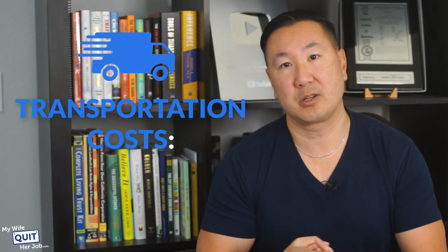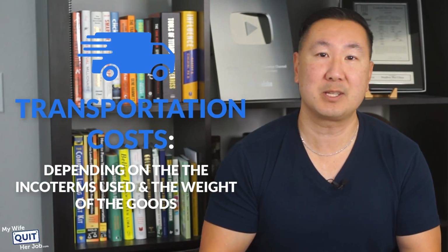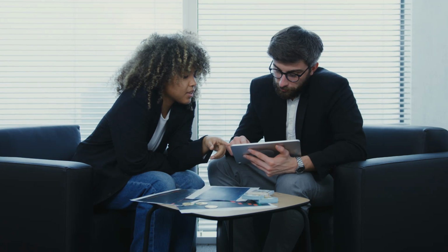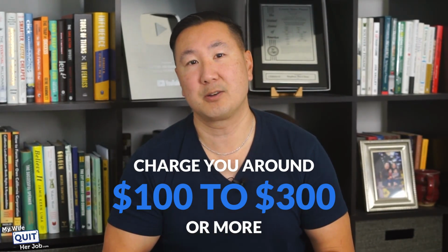First, you've got transportation costs. Transportation fees will vary for importing from China depending on the Incoterms used and the weight of your goods. You also pay customs broker fees. A customs broker makes the import process easy. They guide you through the entire process, help you obtain permits, and handle customs clearance at the port. And they will probably run you about $100 to $300.